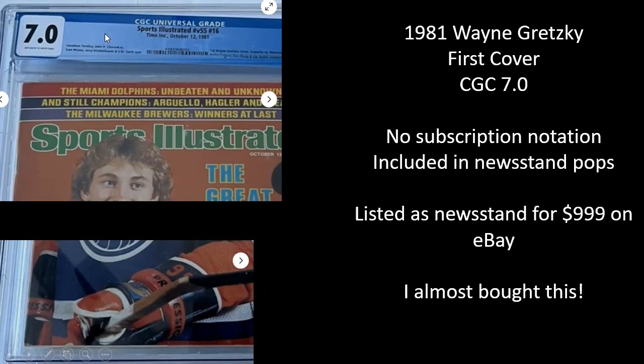Now, I do want to make one clarification. I mentioned earlier how if it's a subscription, they'll notate that here. If it's a newsstand, they usually don't put anything. In the very, very early years of CGC doing Sports Illustrated magazines, I think they only did this for the first year or two, so that's 2009, 2010, they did mark newsstand edition right here.